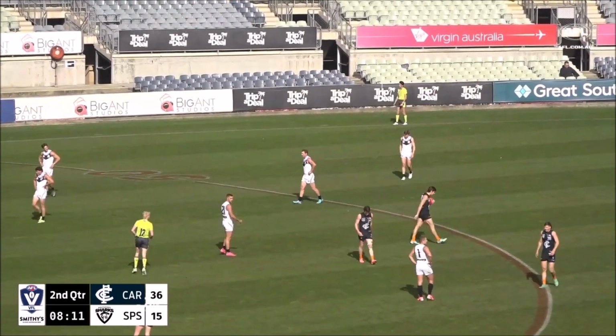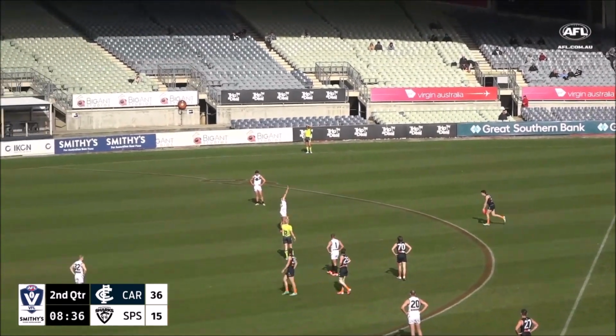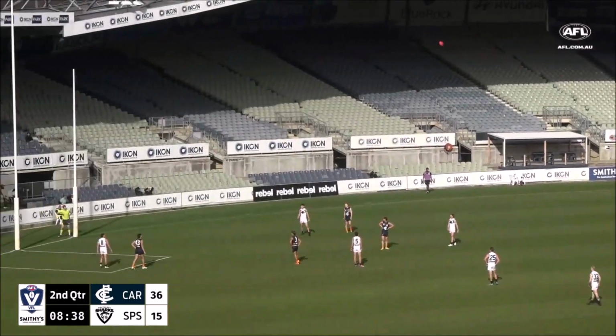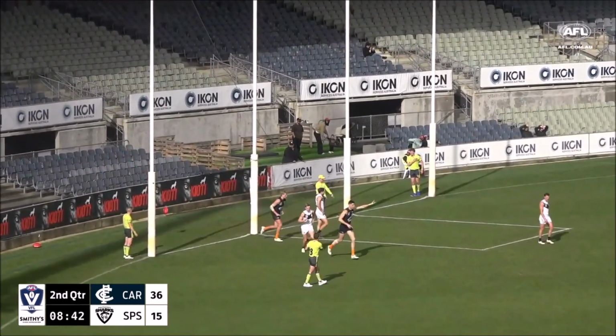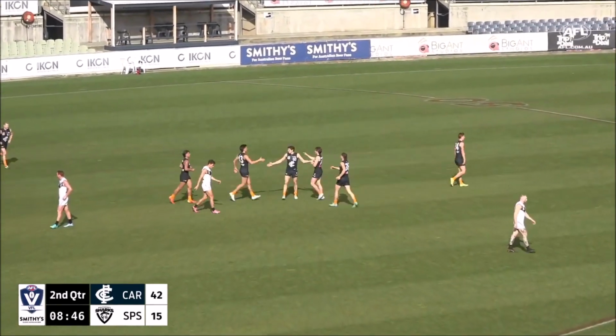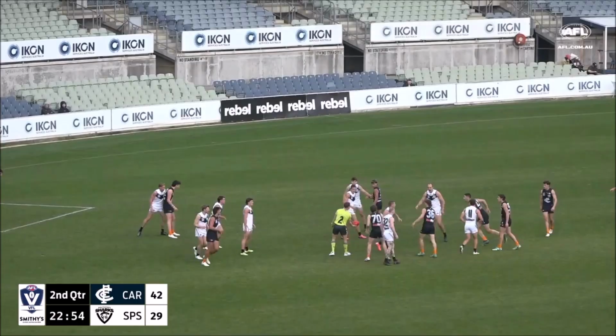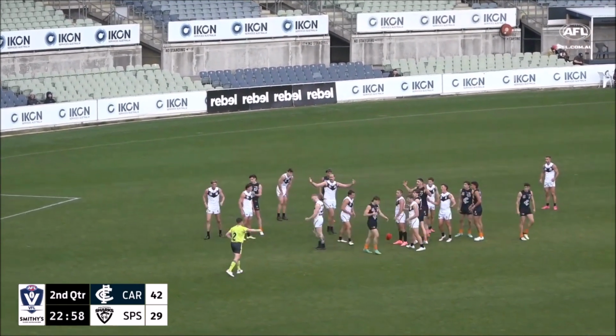He can go back and shoot from around the 50-metre arc here. From across the board. Well, Murray missed most of last season with injury. 48 metres out, almost directly in front, and it sails through for the Blues. Another one for Carlton, and they extend their lead. It's almost at 5 goals now, and Sunkov. Now Cummins comes in. He's going to get a free kick too.